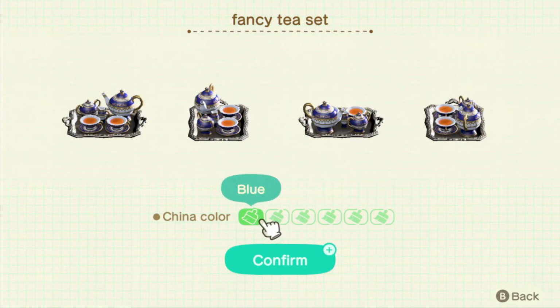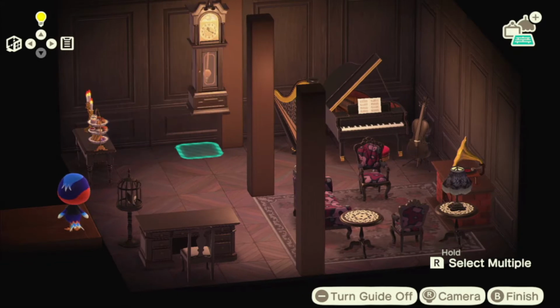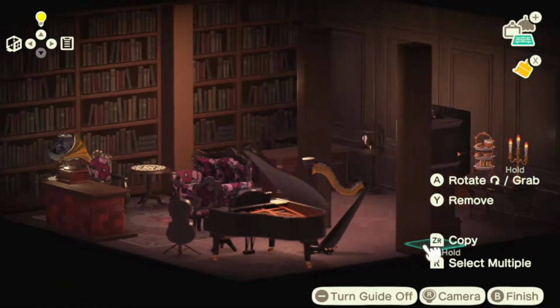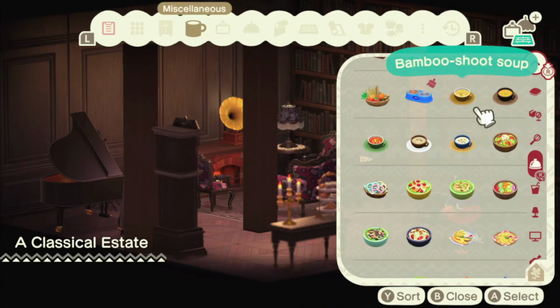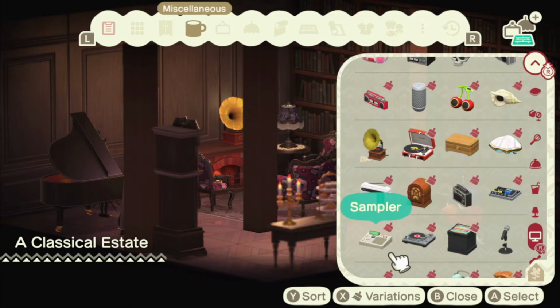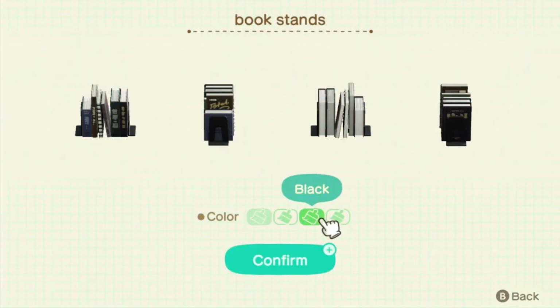So we're going to put a little afternoon tea set on this console table in the back here, just because it was one of those things he asked for and I thought it might be nice. We're going to end up getting rid of the candelabra because we're going to have to move the phonograph over here onto this corner.